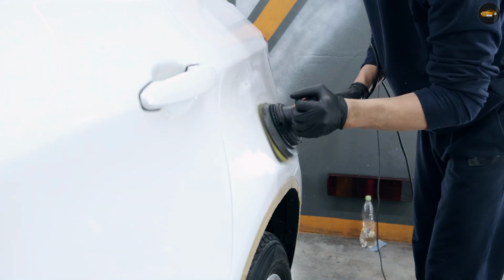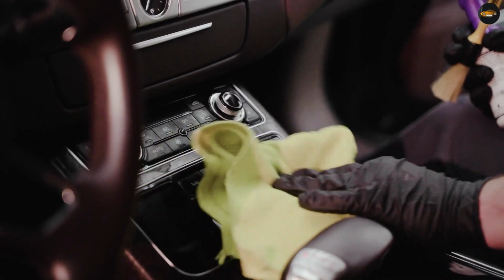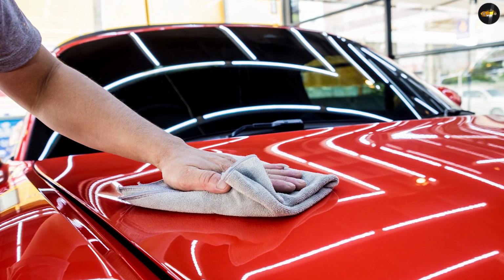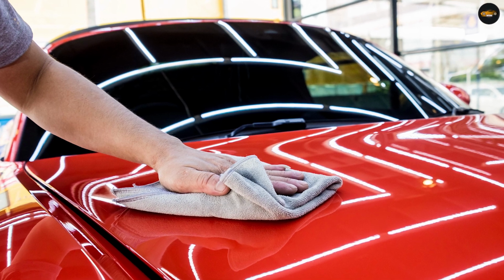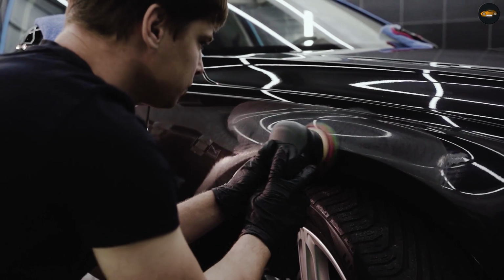Machine polishing is faster and less labor-intensive than hand polishing and also yields better results in terms of defect removal in the car's paintwork. The advantages of hand polishing are that it makes it easier to access more intricate areas and it's less aggressive and consequently less risky.